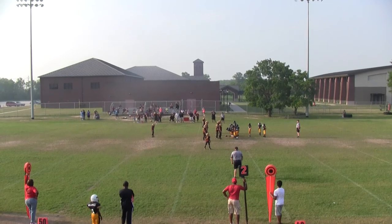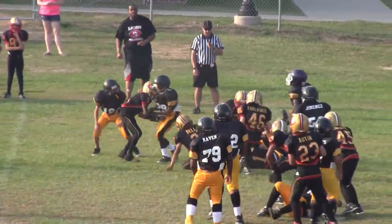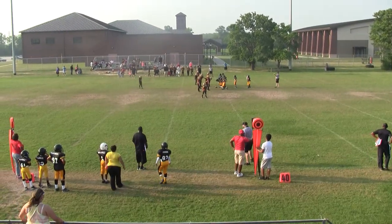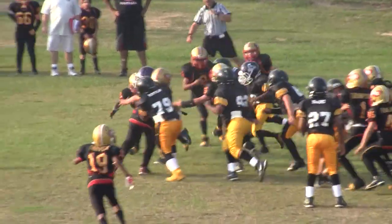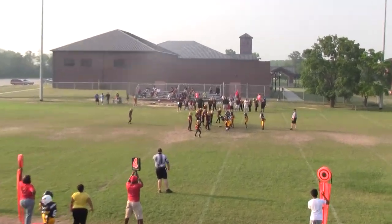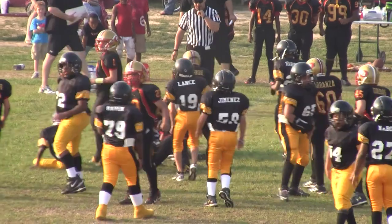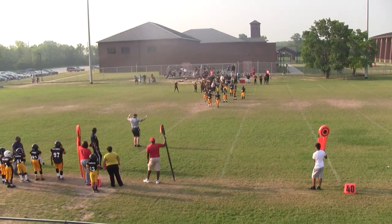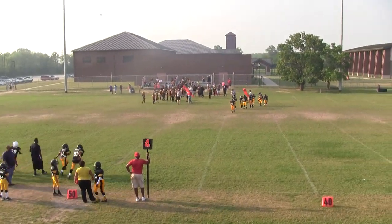Second down. This is the beginning of the second quarter. It's first and 10 at the Cowboy 41. Actually, that was second down. Now it's third down. Third and 10 at the Cowboy 41. Fourth down, fourth and four, the Cowboy 47. Let's see what they call it. They're gonna measure. Turnover on downs. First and 10 at the 50.